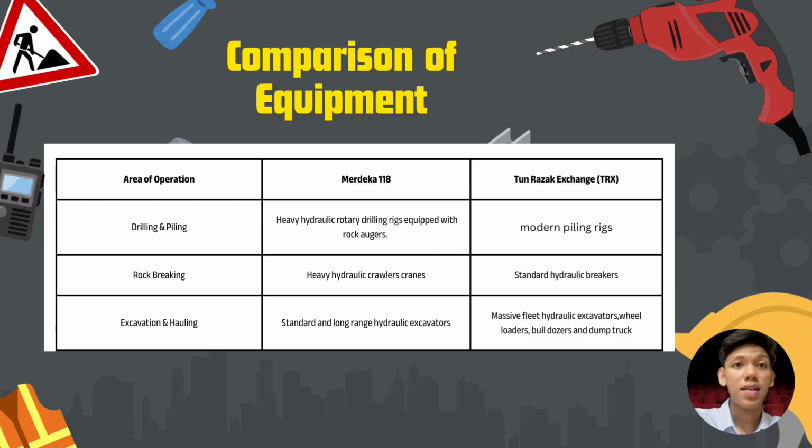Okay, so lastly, the comparison of equipment. For drilling and piling, Merdeka 118 use heavy hydraulic rotary drilling rigs, while TRX use modern piling rigs. For rock breaking, Merdeka 118 required heavy crawler cranes because of the hard limestone, whereas TRX mainly use hydraulic breakers.